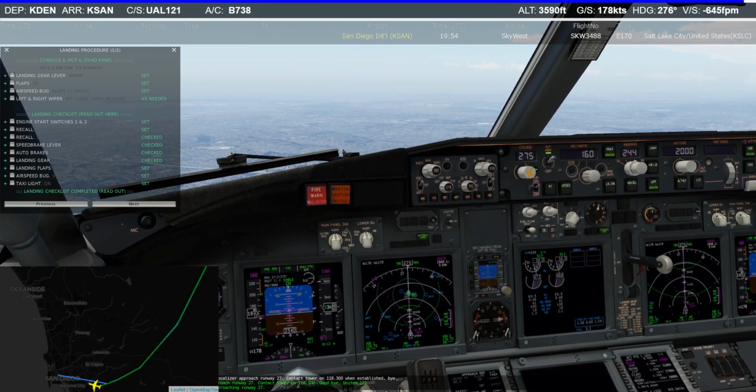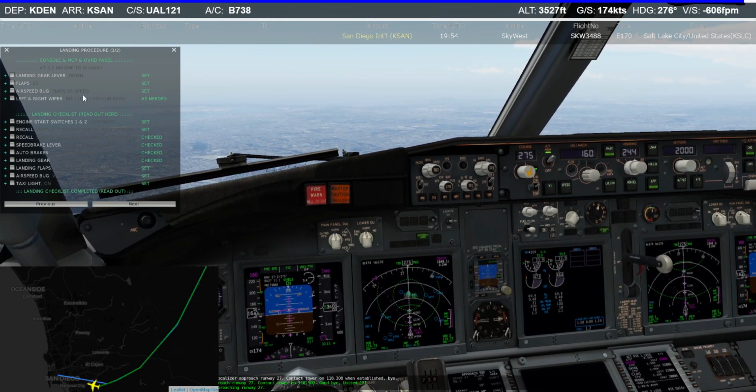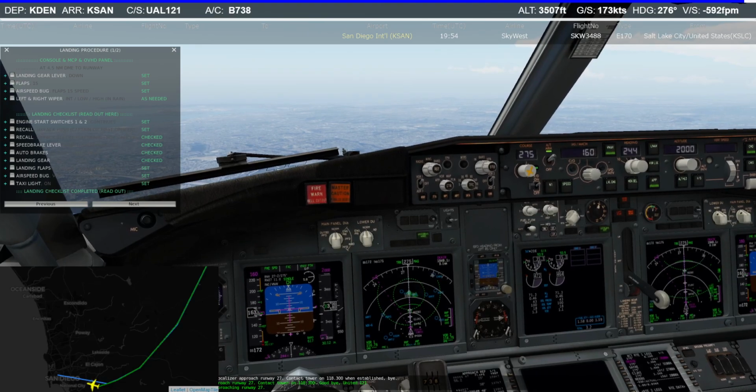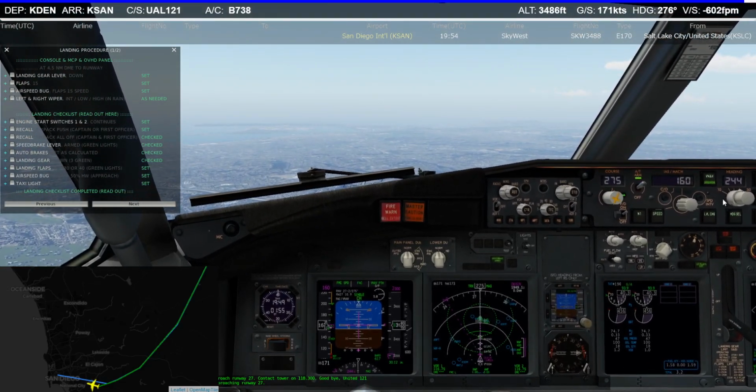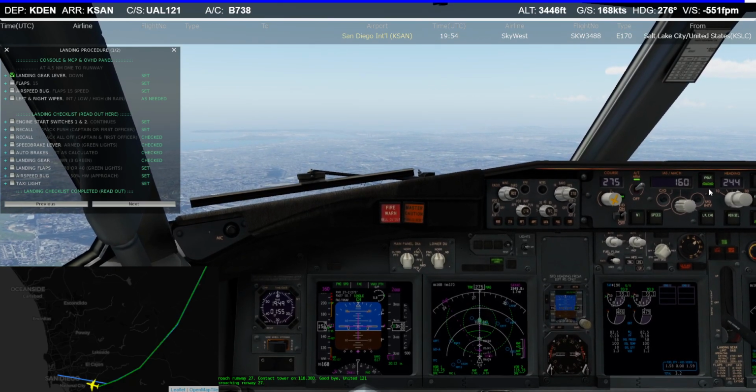2500. San Diego INTL Tower, good morning, United 121 approaching runway 27. United 121, identified. Continue your approach.